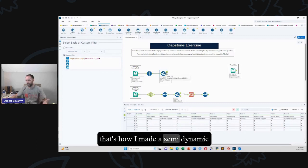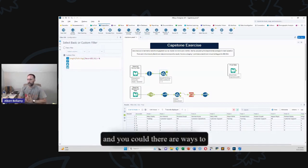That's how I made a semi-dynamic filter. Like I said, if you got to record ID 20, you'd be screwed and you'd have to think of something else. And you could. There are ways to tackle that, but that's what I came up with on short notice.